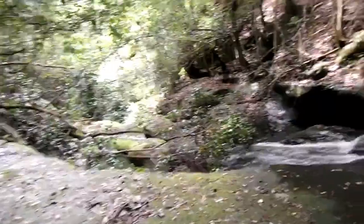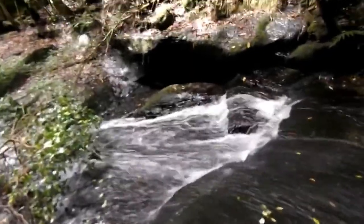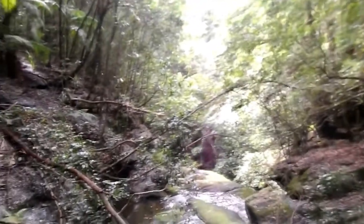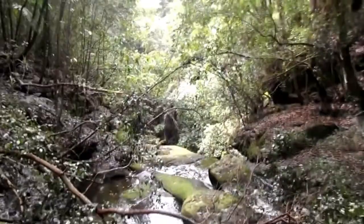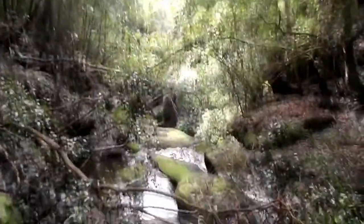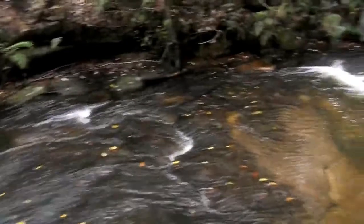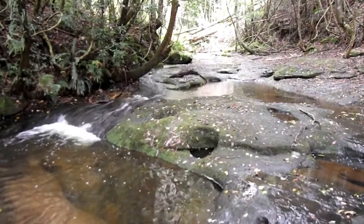Wow, this is cool. Try not to slip over here anyway. Beautiful, beautiful, bloody beautiful. Quite a big fall down there. Not too sure how I'd go getting down there, so I don't think I'll try. That's gorgeous. Just floating through. Photo time.